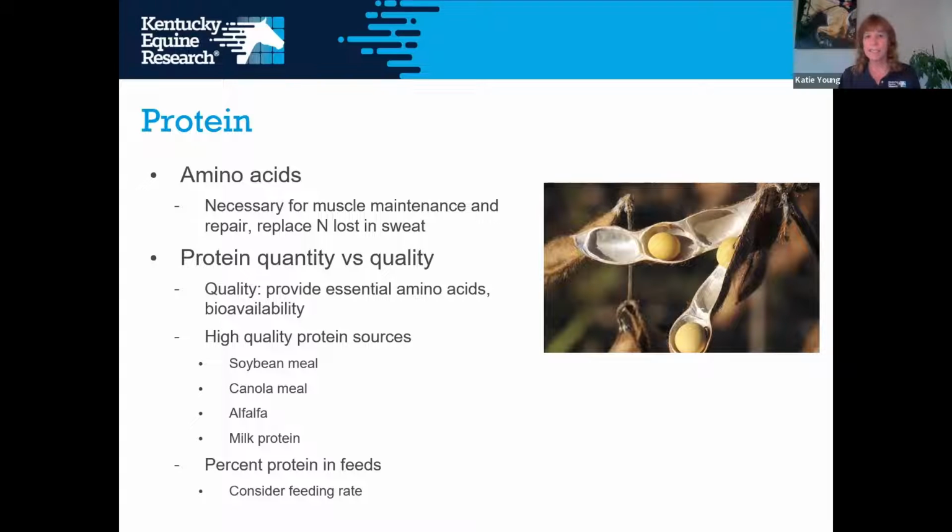And some amino acids are essential, which means that those amino acids must be supplied in the diet. I'm sure many of you have heard that lysine is considered the first limiting amino acid in horses. We also have threonine, methionine. There are quite a few essential amino acids. Again, they must be supplied in the diet because the horse's body does not synthesize those specific amino acids on its own. Some of the amino acids can be built within the horse's body, but the essential ones cannot.